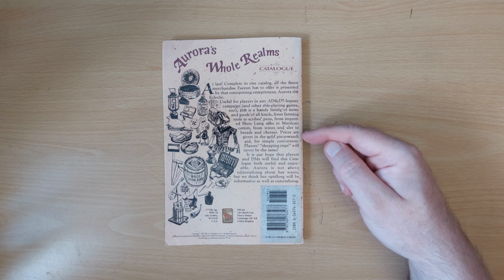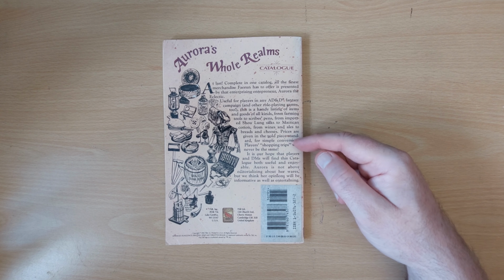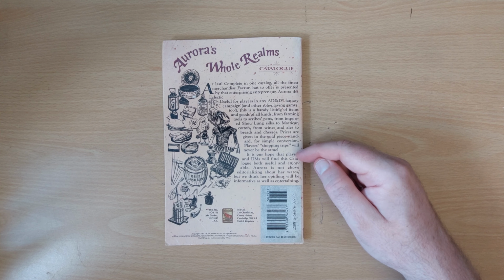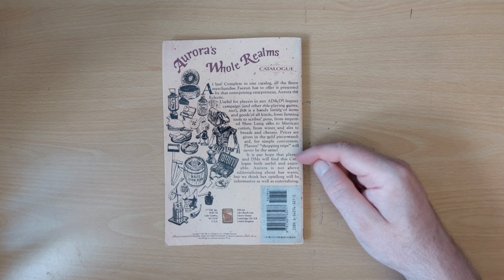Prices are given in the gold piece standard for simple conversion. Players' shopping trips will never be the same. It is our hope that players and DMs will find this catalogue both useful and enjoyable. Aurora is not above editorializing about her wares, but we think her opinions will be informative as well as entertaining.